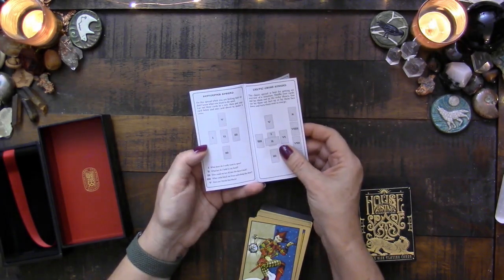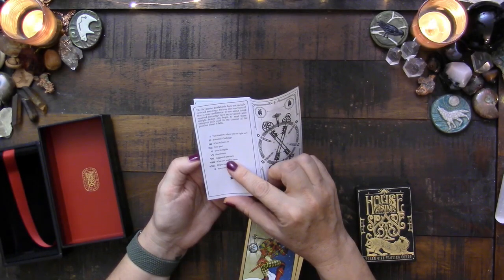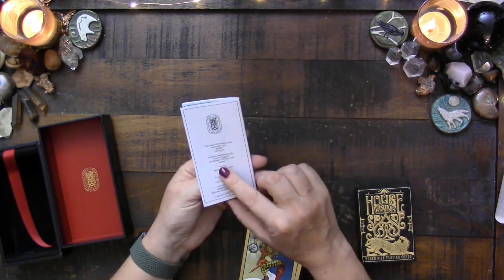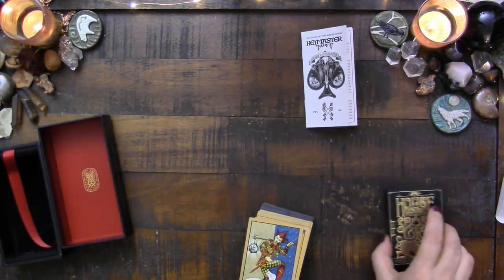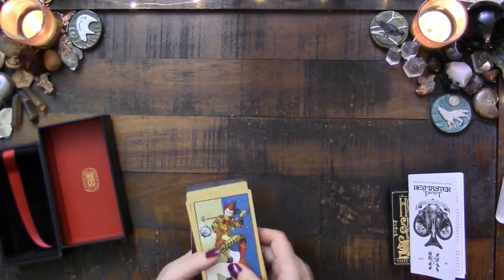And then a Celtic Cross spread. It doesn't talk about reverse meanings, but if you want to use them, go for it, basically. So a little basic thing. I don't believe that the creator of this deck works with tarot.